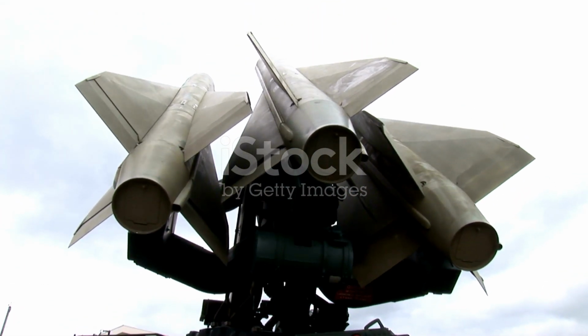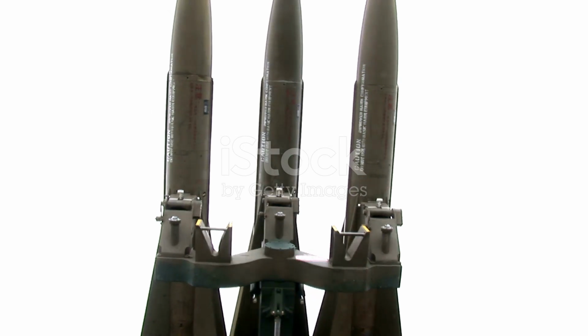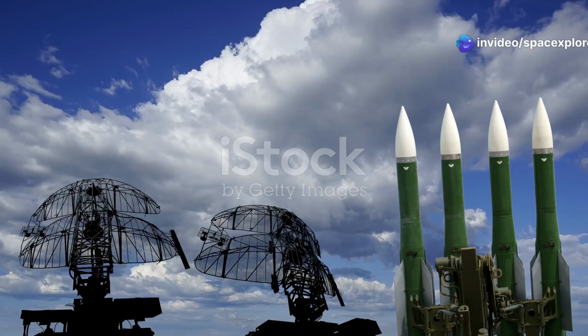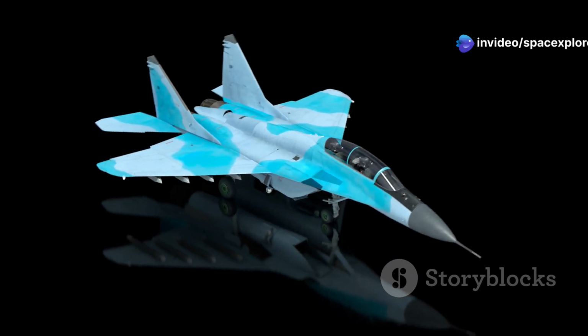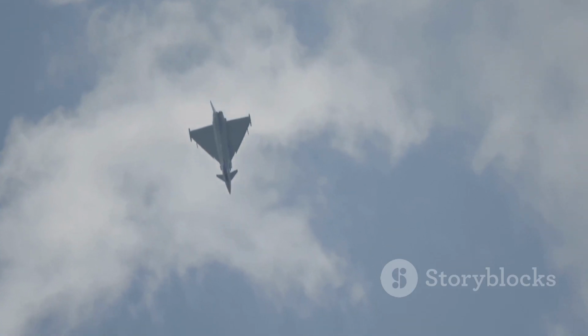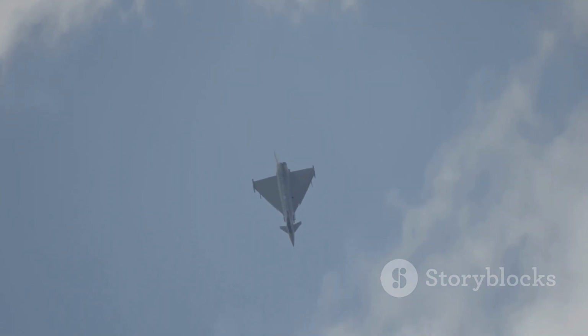Section 4. Evolution of the Threat: Modern Missile Technology. Missile technology has advanced significantly since the Cold War. Modern missiles are faster, more maneuverable, and more intelligent than their predecessors. They pose a greater challenge to even the most sophisticated aircraft.